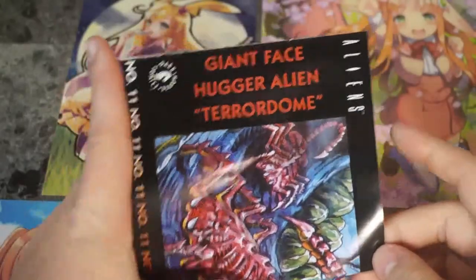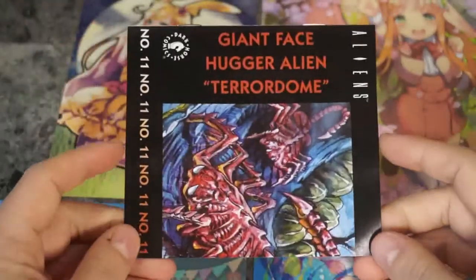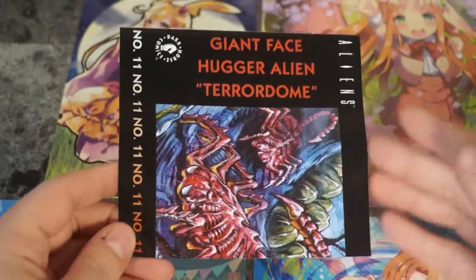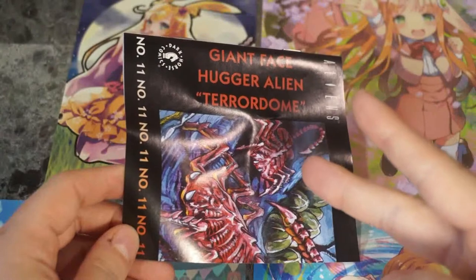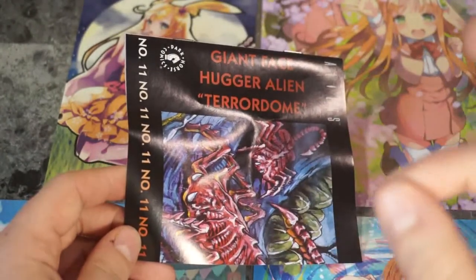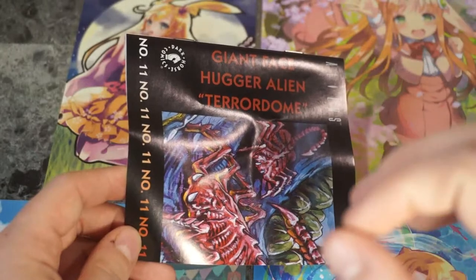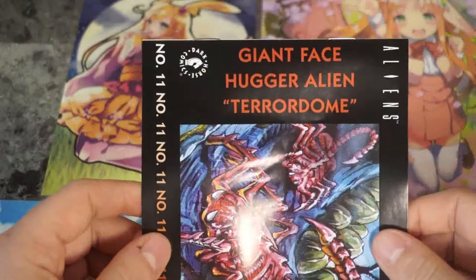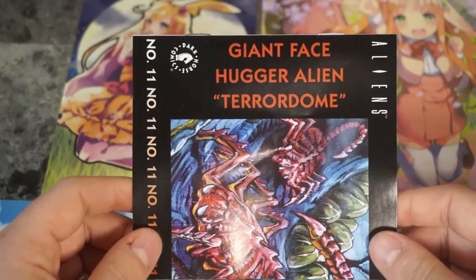Okay, so this is a little tiny comic. It's about a perfect square, almost. It's more of a rectangle. It says number 11, so there must be more of these out there. I have two other sets, the Mantis alien that's coming up and the Gorilla alien. I do not have the new Warrior one, so meh, but there's 11 of these. So this one's called Giant Facehugger Alien Pterodome.